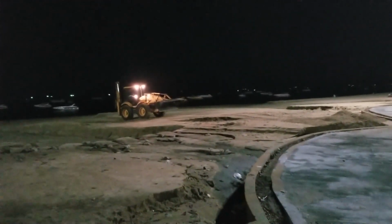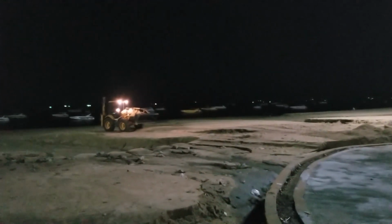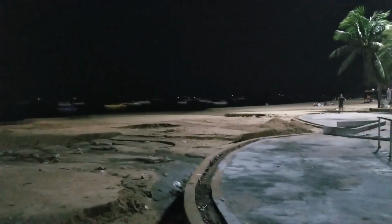You can see they're already starting to repair this. I imagine it'll be a day or two process. Doesn't look too bad. It's just moving sand from the beach back up to the boardwalk. See how this guy's doing it. He just takes a pass. They've kind of designed these roads to flood out certain floodplains.